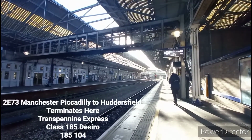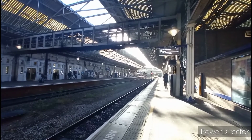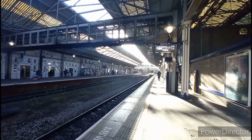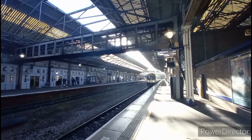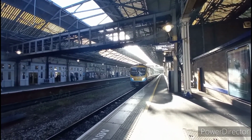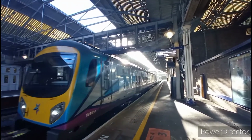Now arriving on platform 4B is a terminating service from Manchester Piccadilly. This is a TransPennine Express Class 185 Desiro. It shall be doing the 12:53 to Manchester Piccadilly in a bit. It is a local service with 185104.